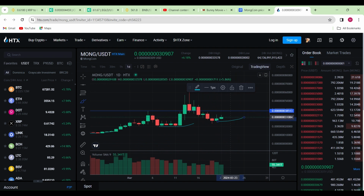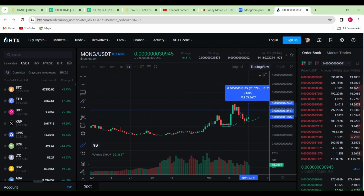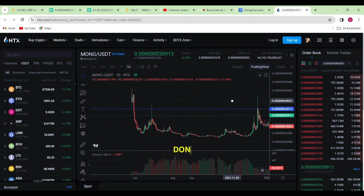In fact, zooming in, what we can see is the fact that this red candle wicked down and created a small body on top, which is called a hammer candle, followed by a green candle. Then the second green candle is a confirmation for myself that we should be expecting a move to the upside, at least from here to our last highs, which is around about here, which should give us approximately a 48% move to the upside.